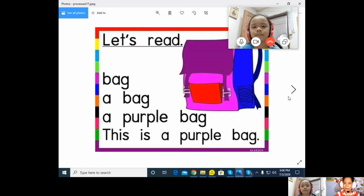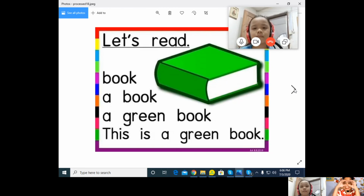Let's go, then, Buena. Let's go to the next page. Please look at the picture. What can you see? I know that book. It's a green book from my first favorite pink owl. She read it. Wow, you can still remember. Very good. Good job, Buena. She's holding a green book just like that. Wow, very good.